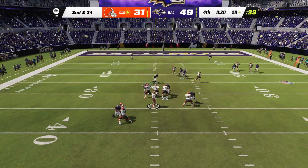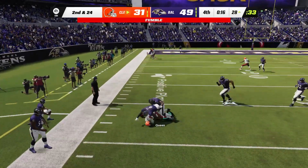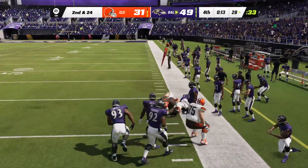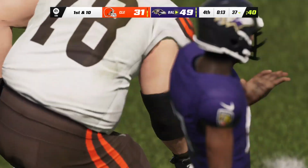Throwing. Brissett. Forced out to his left. No, bottled up. Fumble. It's out. It's loose. And it's picked up by the Ravens. And his guys are going to get the football at the 37-yard line.